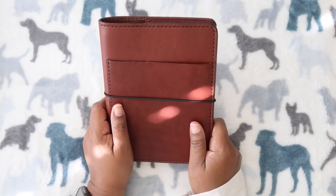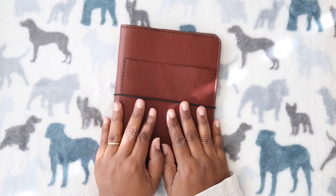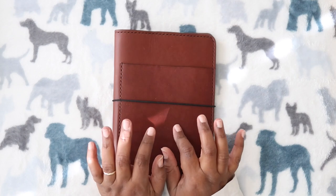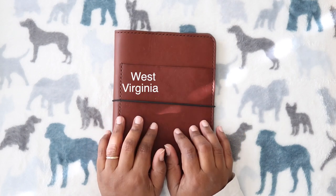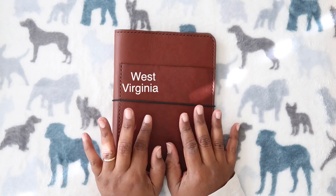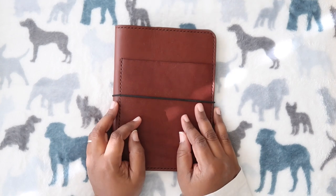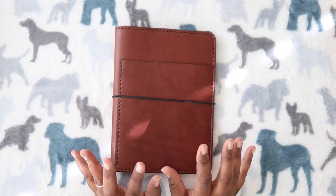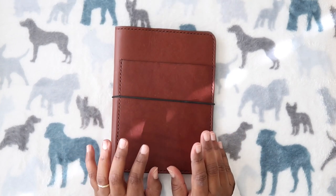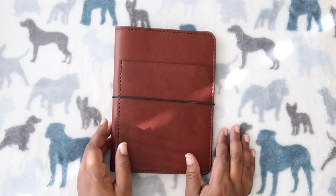This here, excuse me, is my B6 Traveler's Notebook by Bassy&Co. They're a leather maker out of Virginia in the US. So if you wanted to get one, well, show us Chic Sparrow. They're also made in America too. I was going to say, with everything going on, it's hard to get covers like HandStitched LeatherT or other cover makers that are outside the US.